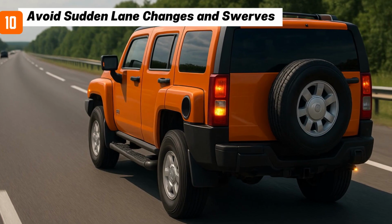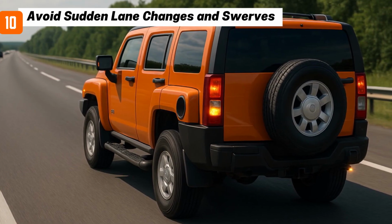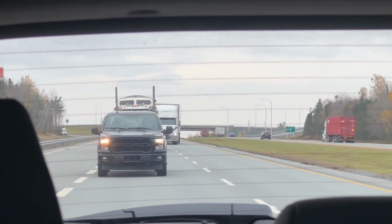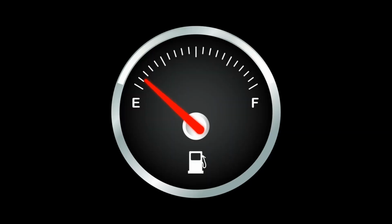10. Avoid sudden lane changes and swerves. Constant lane weaving disrupts your speed, forces extra braking, and adds drag. Keep it steady. Your MPG and stress level will thank you.